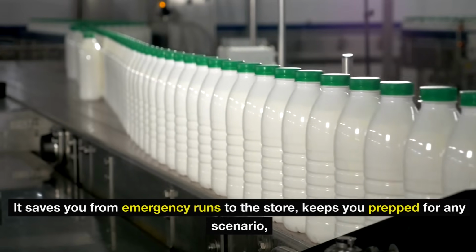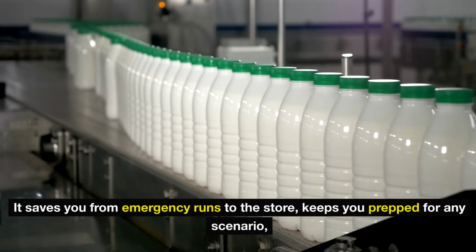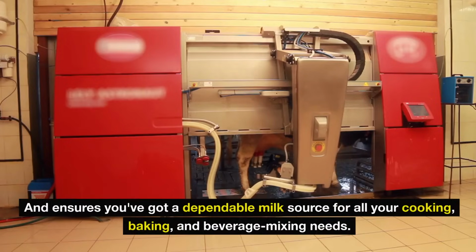It saves you from emergency runs to the store, keeps you prepped for any scenario, and ensures you've got a dependable milk source for all your cooking, baking, and beverage mixing needs.